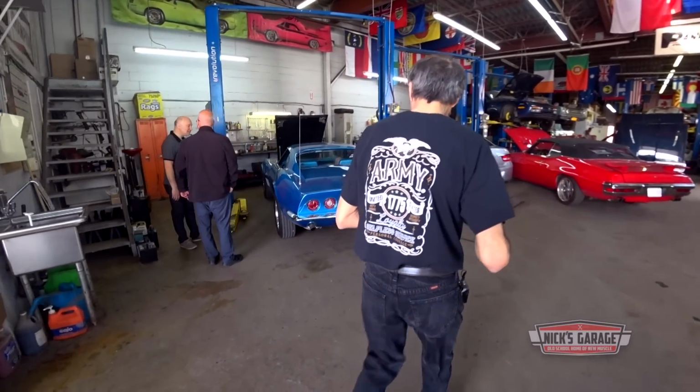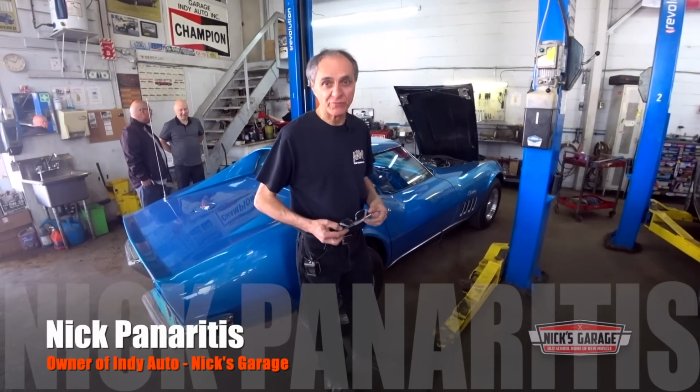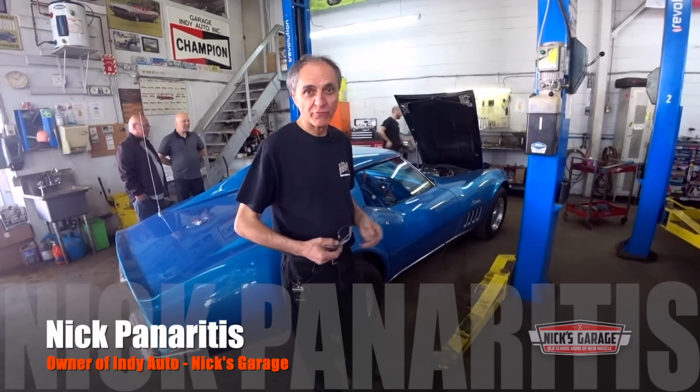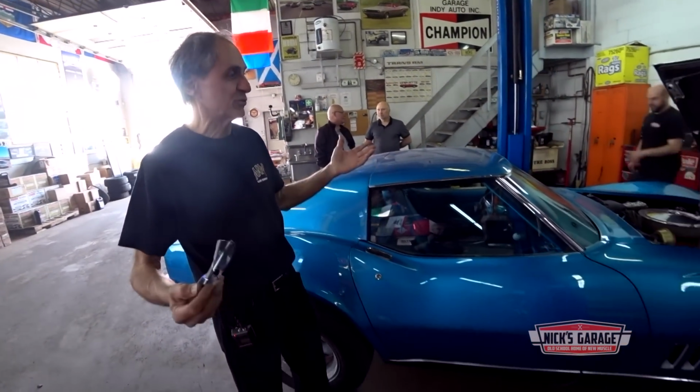We've got a Corvette here, 1969, with the original 350 motor, which we built about 15 years ago. And it's here today for just a simple oil change and a muffler adjustment. And it's a beautiful day. He finally took it out of storage and he's out to enjoy the ride today.